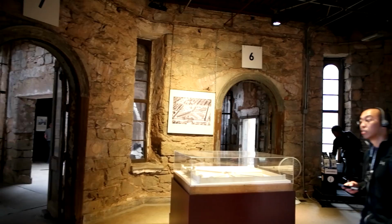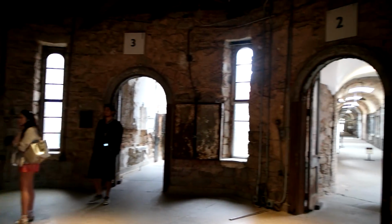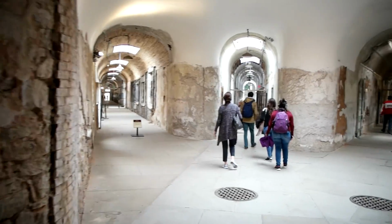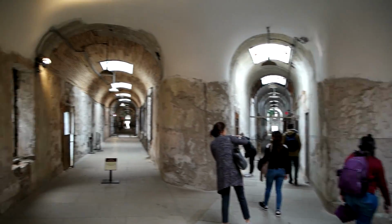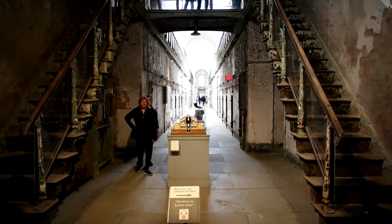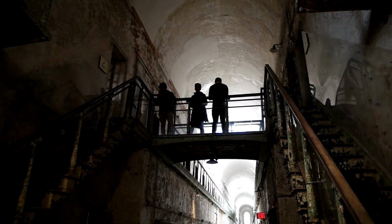There are so many ways to go. I don't know which door to pick. Damn. Guess this way? Oh my god, there's even one. What the hell? There are so many cells, damn. So I guess they re-renovated this side of it. There's our crew.